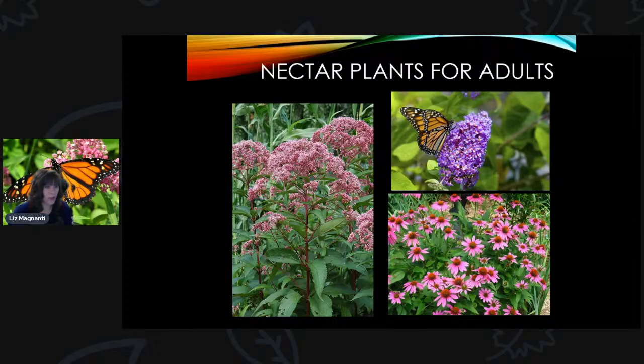Butterfly bush, you can't go wrong with that. That's like a magnet for all butterflies. I always like Joe Pye weed, that's here on the left. That seems to grow really easily. It does spread a bit, but it's very easy to grow, provides a lot of nectar, blooms long into the season. Right now in the gardens, I mentioned goldenrod, asters, New York ironweed is in bloom right now. You can also plant things like coneflower and black-eyed Susans. So nectar producing plants are important for the adults, especially when they're making that migration south. They need a lot of nutrients.